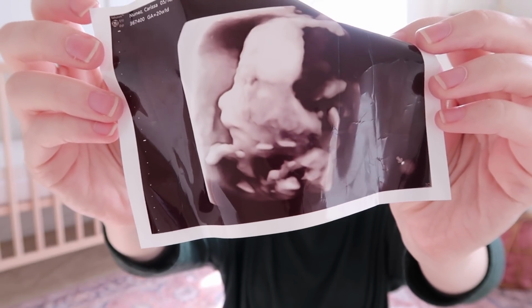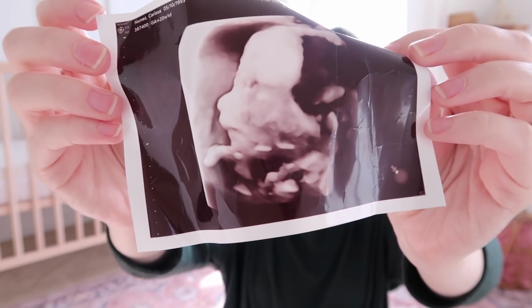I got props. All right. Here is a little photo we got at our ultrasound of our little girl's face. I think she looks a lot like, I don't know, both of the girls' ultrasounds. I'll have to put up some comparisons on the screen here.